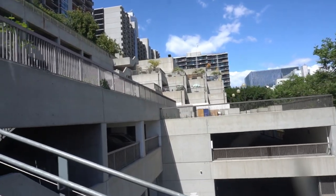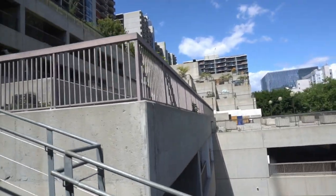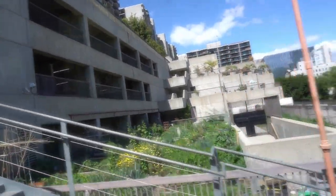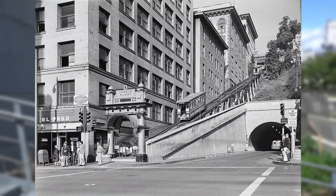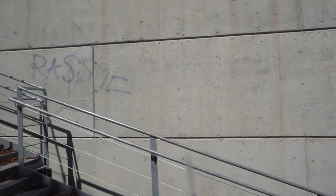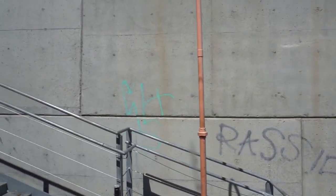Before I show you around, let's talk a bit about the history of the Angels Flight Railway. Before being at its present location, the Angels Flight Railway was located a bit north, by the 3rd Street Tunnel, but was closed in the late 60s due to urban renewal plans in the neighborhood. It reopened in the 90s, connecting Hill Street to California Square and Olive Street.